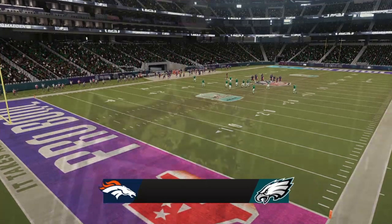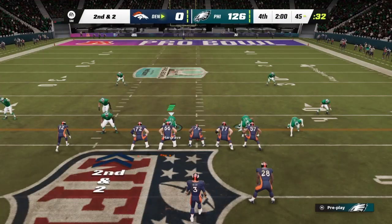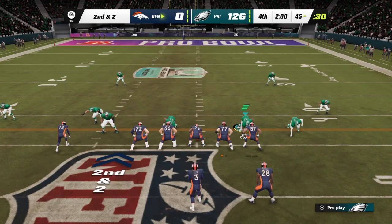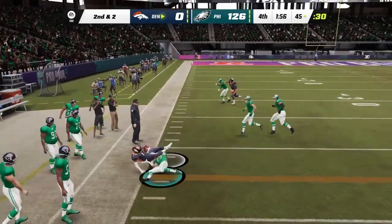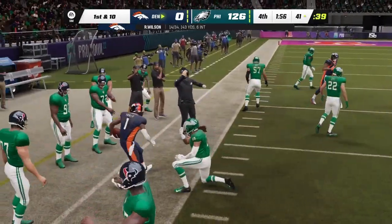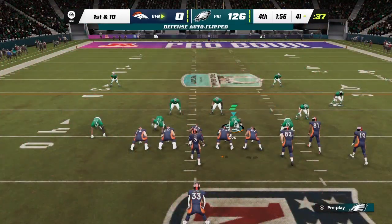Well, this has certainly turned into a showcase game for what he can do on the ground, because they're just continuing to give him chances to run it, and he's earning every additional carry by putting up positive yardage on each run. Meanwhile, Wilson's throw there complete to Hamler. And he's got this down a yard or two shy of the 40 before he's out of bounds.